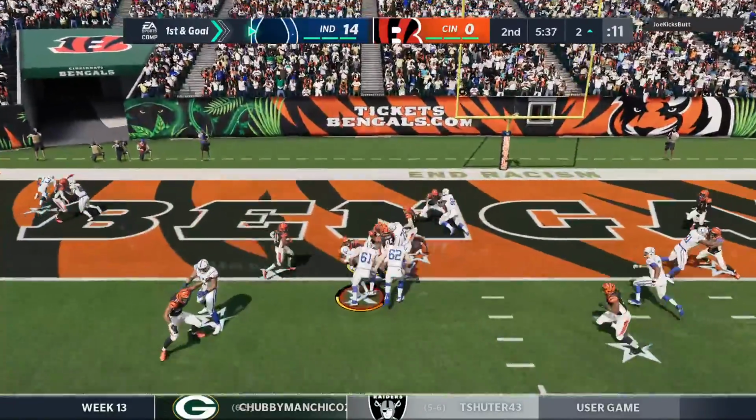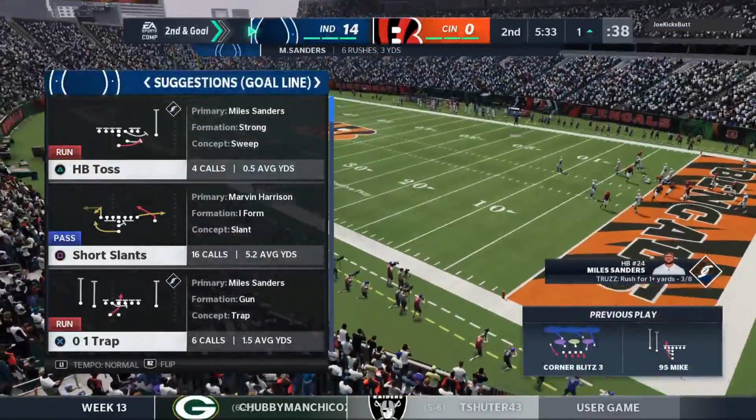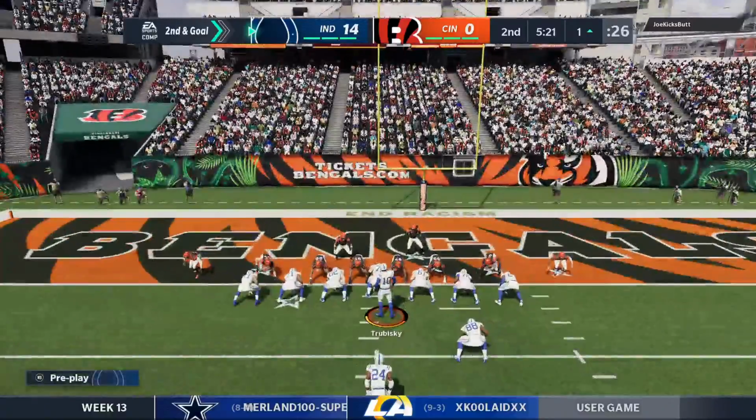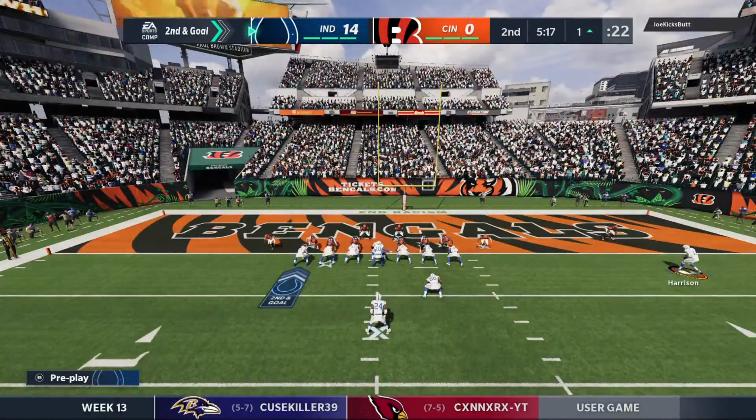They'll try to run with Sanders. And they will stop him after a fairly minimal pickup. Only a yard that time, 2nd and goal. Well, he did get a taste the previous week. He got into the end zone, trying his best to get there in this game. So far, he's been denied.